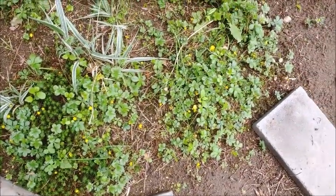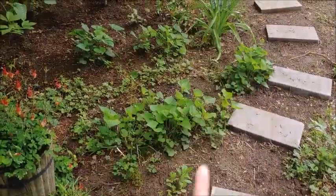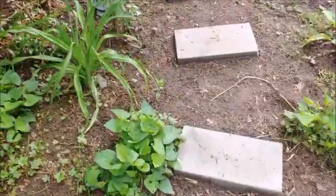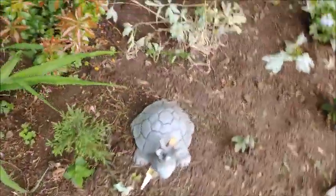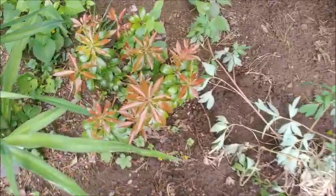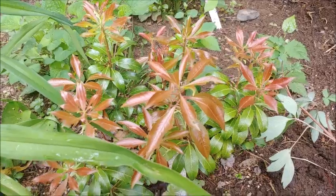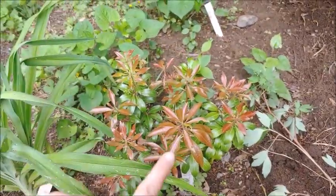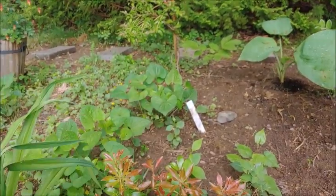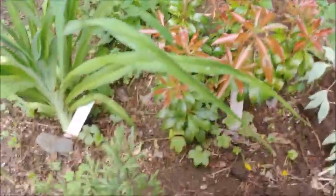It's super pretty. So I missed going over what was on this inside loop of this pathway, so we're gonna go back towards the turtle. Like I said before, bleeding heart. This red colored leaved small bush is a Japanese pieris. In the spring they bloom with white flowers. This one didn't, but the one in the back, you can kind of see the spent blooms from here. We'll get an up close of that when we go back there.